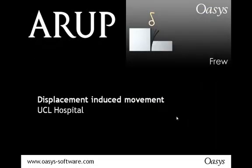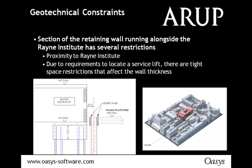So I'm now going to go on to a different type of case study, and this is a case study that was carried out within Arup. This is really a very good demonstration of how Frew can be used in conjunction with a lot of other pieces of software, or Oasys software, to look at a holistic retaining wall problem. And so I'm just going to start by introducing the problem.